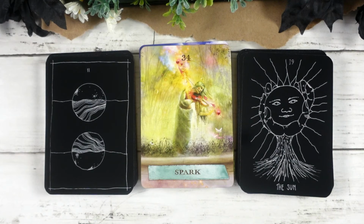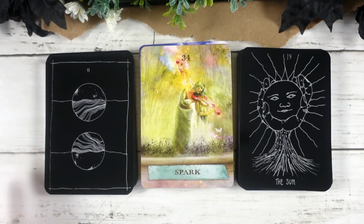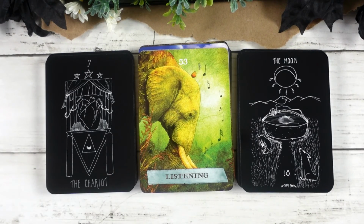I think that when you pair decks like this, where you're pulling in two completely different art styles, they really help to draw something beautiful out of each other. So here we have Spark between the Two of Moons and the Sun. That is quite beautiful, isn't it? Listening between the Chariot and the Moon.